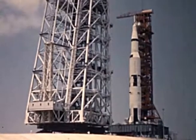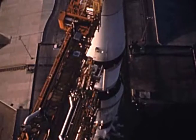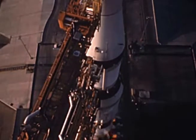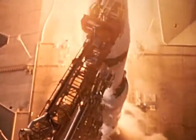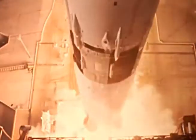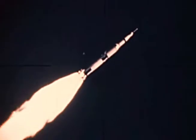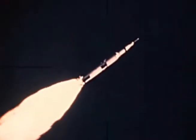Many of the most important events in the report period were related to the unmanned flight of Apollo 6. The mission, which was the second for the Apollo Saturn V, was launched from the Kennedy Space Center on April 4th, 1968. Major objectives were to prove out the vehicle's structures and systems in flight, and to prove out the command module's heat shielding during re-entry.